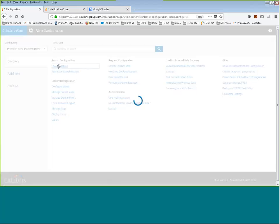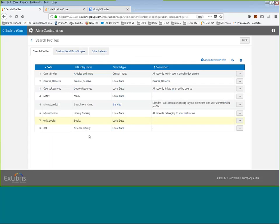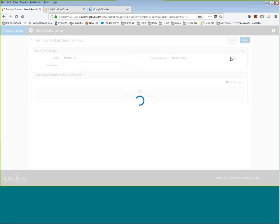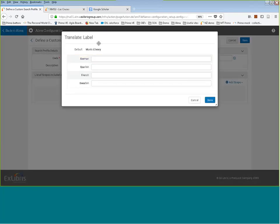In regards to the example where I want to create, and please disregard the mess I have here, I've got quite a few people demoing here. But if I want to create a search profile, which is what we're calling the search scope, I want to allow my end users to search only the music library, for example. So let's call it music library. This is just the code that we're going to use in the system. From within here, if I have an interface that is in multiple languages, I can translate it to the different languages that I have.